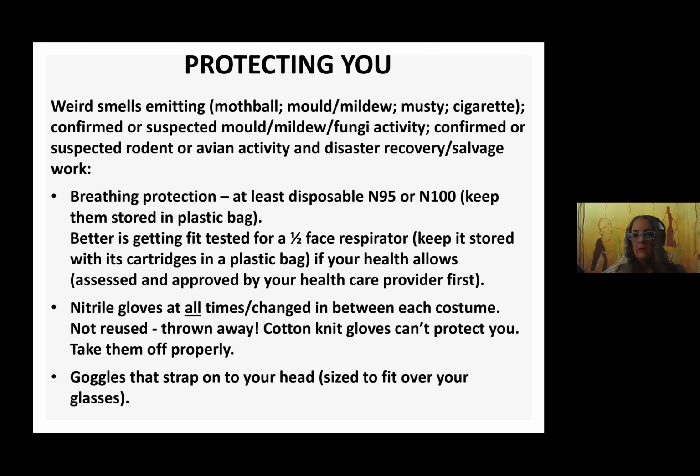In disaster recovery and salvage work, use at least breathing protection, at least N95 or N100. Remember to keep them stored in a plastic bag. The good news is that N95s and N100s are starting to become more available again. It was really tough this past 18 months to find those for collections care situations.